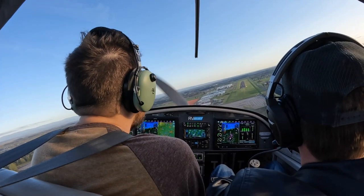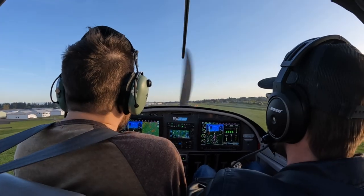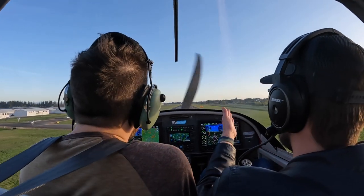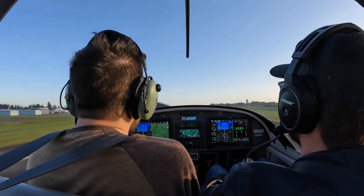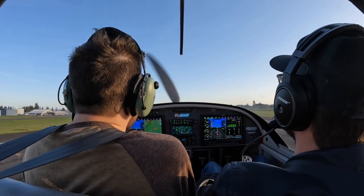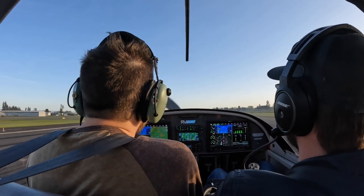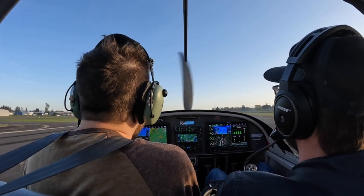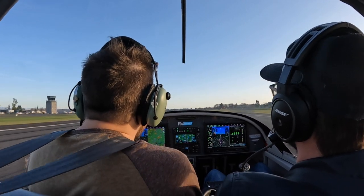Oh, nice, that's kind of turning pink, that's good. Bring it down. Bring it down, don't go up, you're going up. Bring it down, keep your airspeed at 60. Power out. Nose up. Alright, flaps up. Keep that nose up. Flaps up. Yep. Add power. Keep the nose up.